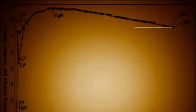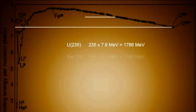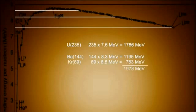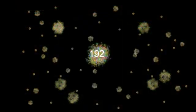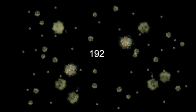According to the binding energy chart, uranium has 7.6 MeV of binding energy for each nucleon, for a total of 1,786 MeV, while barium-144 has 8.3, and krypton-89 has 8.8, and the extra neutrons have no binding energy. So every time a nucleus of uranium fissions, we get about 192 MeV of energy.